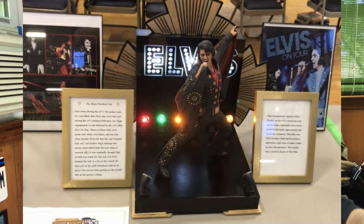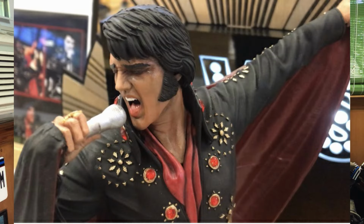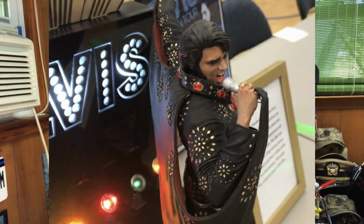Now, by the way, the guy that won Best Display, wow, dude, it was awesome. It was I think about 18-inch, maybe 20-inch Elvis, and the elaborate backdrop that he had made with the lights and all that stuff. And let me tell you, as far as figure painting goes, this Elvis was impressive. It was gorgeous. It was beautiful. You can go back and look at it on the video. It was really impressive. Well, that's what won Best Display, and it was well deserved.